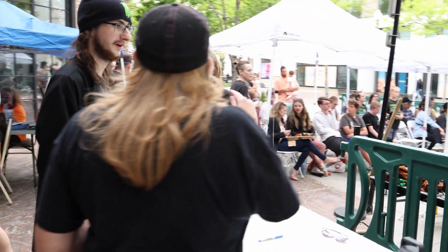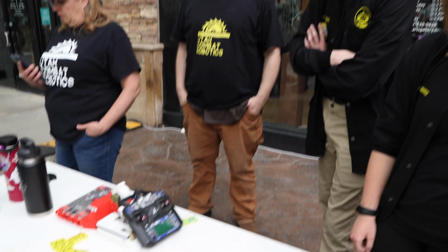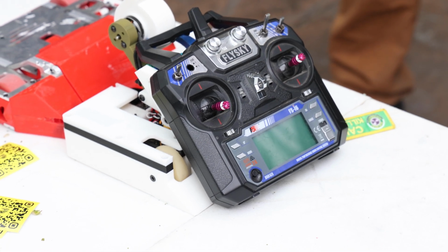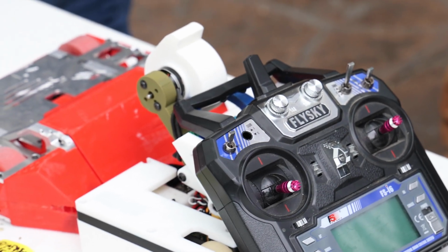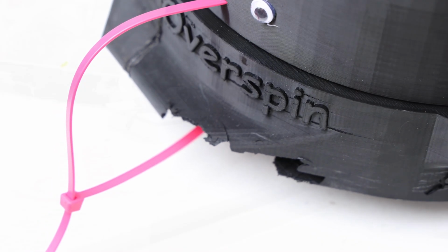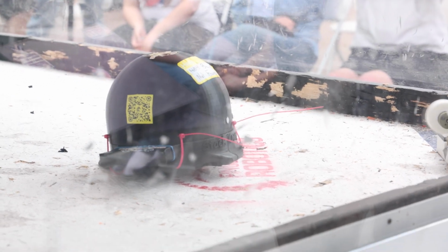Our opponent is a lot beefier than our last opponent. They have a vertical drum spinner, which is going to destroy our bot if that actually connects. So we're a little bit nervous about that. It seems like we have already taken a lot of damage from this bot, and we might not win this one. We've completely lost movement, and they're just shoving us around the arena.